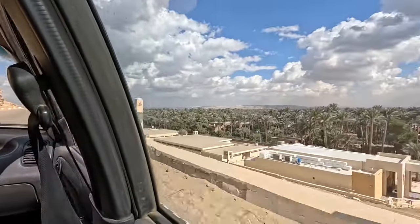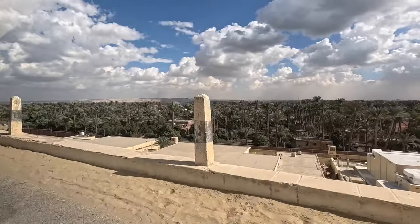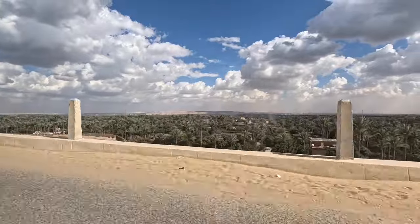The countryside. Countryside, yes. Of Cairo. Yeah, looks beautiful. A lot of nice trees. For that. This one for that. For that? Yes.